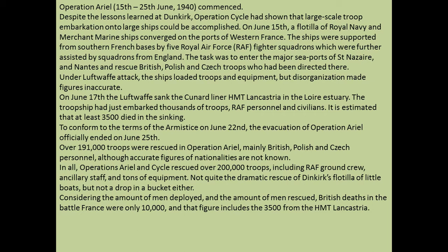The task was to enter the major seaports of St. Nazaire and Nantes and rescue British, Polish, and Czech troops who had been directed there. Under Luftwaffe attack, the ships loaded troops and equipment, but disorganization made figures inaccurate. On the 17th of June, the Luftwaffe sank the Cunard liner Lancastria, which I mentioned, in the Loire estuary. The troopship had just embarked thousands of troops, RAF personnel, and civilians. It was estimated that at least 3,500 died in the sinking.